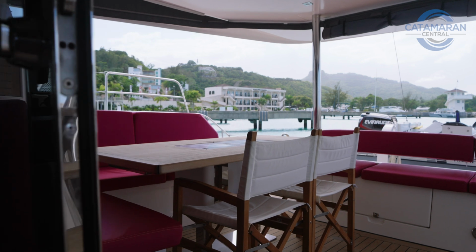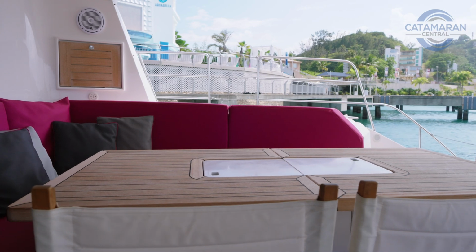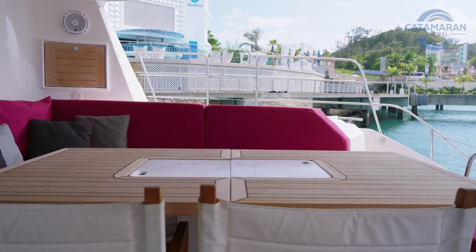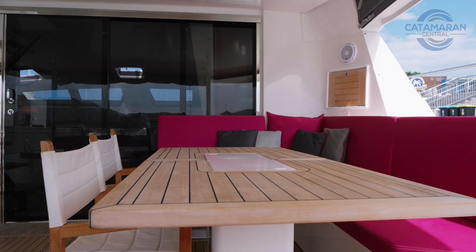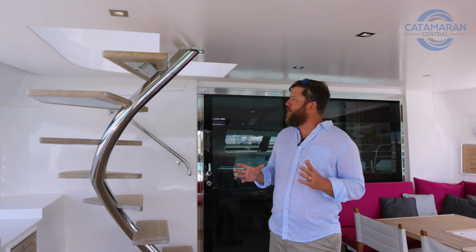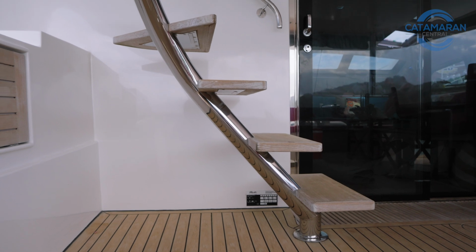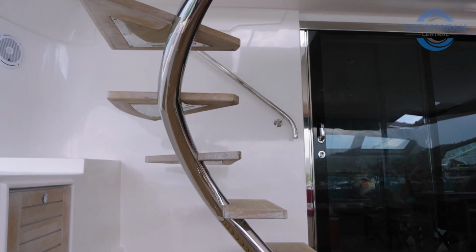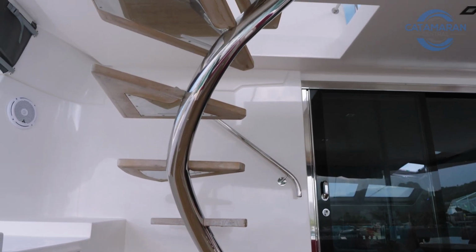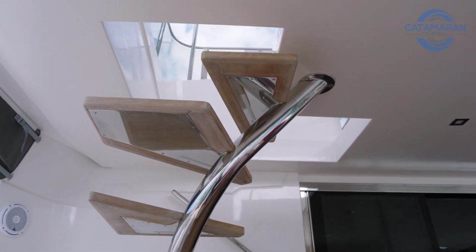There's also even bottle storage built into the table, which I feel like is the perfect place to set up a beach club type atmosphere with a couple of bottles of rosé while hanging out at Staniel Key in the Bahamas. Adjacent to the table is the outdoor kitchen, which we'll talk about in a moment, but I just want to pause for a minute and look at this stairwell up to the Flybridge. I mean, the thought, the attention to detail, just the way that it slopes and curves down, it's truly a piece of art. And there are pieces of art like this all throughout the boat. I mean, that is why a Privilege is like no other catamaran you'll ever own.